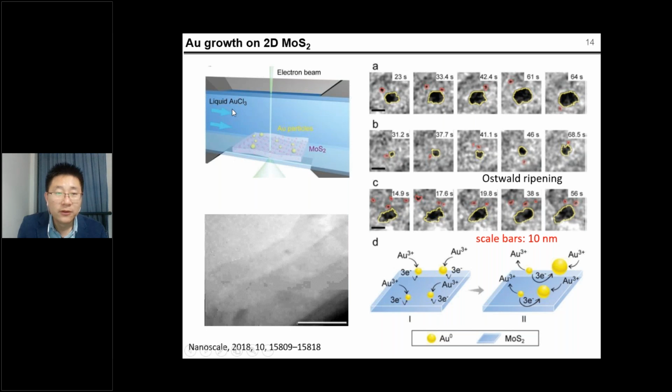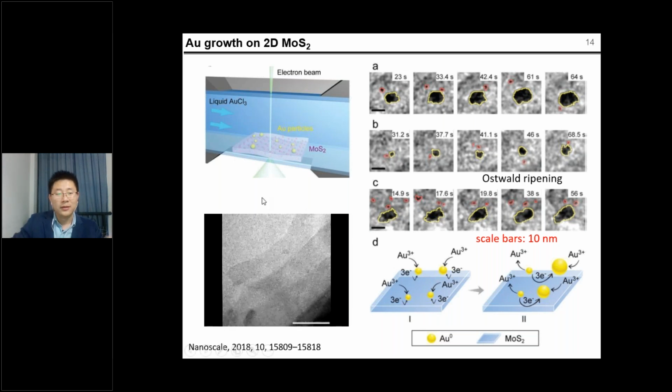We flow in gold chloride aqueous solution and use the electron beam to reduce the gold and to trigger the nucleation and growth of gold nanoparticles on the surface of the MoS2 substrate. And so this is the video, I think, that can be played. Okay.